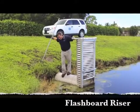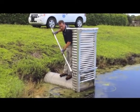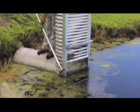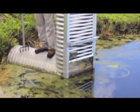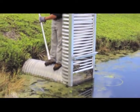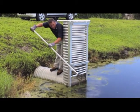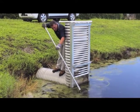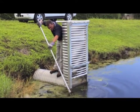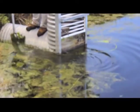All right, this is an example of a flashboard riser, and the reason why they call them flashboard risers is because down here in the water you'll see there's a board. The most important thing you need to do with these flashboard risers obviously is to keep them maintained from any debris getting in front of them, because the water needs to flow during storm events. I have an industrial type potato rake that gets the material out from in front of it, and you'll see as I'm cleaning it there's something in front of it here that I'll just pull out and remove.